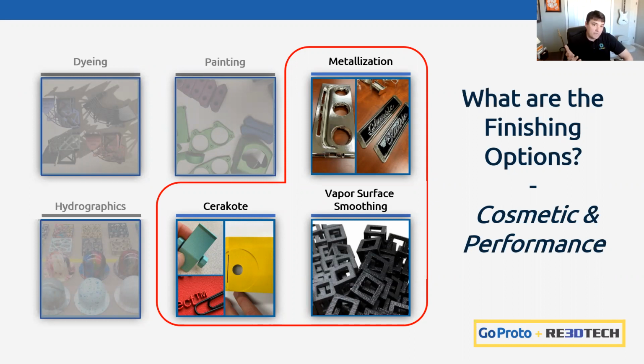Cerakoting, if you're not familiar with it, was really developed for the firearms industry. You see it a lot in different firearms. People want to customize their pistols or rifles or shotguns, whatever the case may be. That's what Cerakote was primarily developed for. It goes on like a paint, but it's a thin layer of ceramic. And this orange part right here actually is Cerakoted.